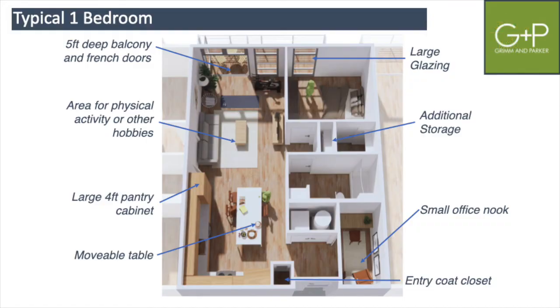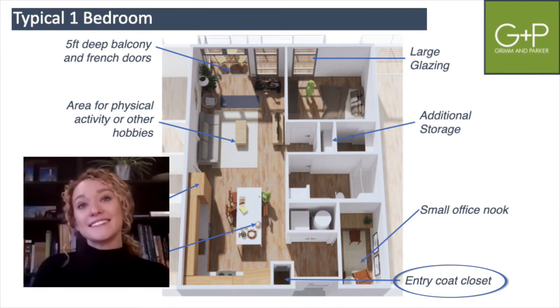That's going to be a huge hit. Yeah. And it doesn't have to be big, just as long as it's there. And more storage. I see you've got a 5-foot balcony in there as well. That's really nice. And a coat closet at the entry. Very interesting. Why did you do that?